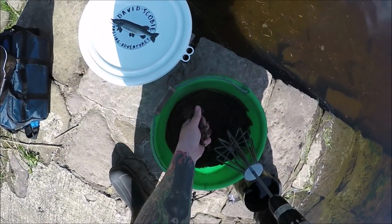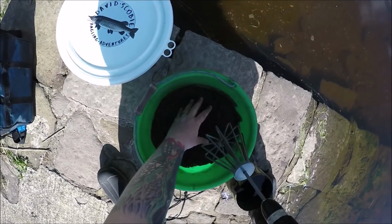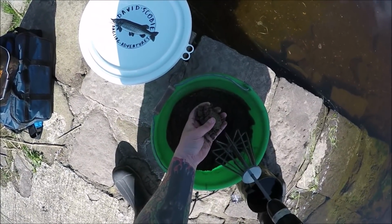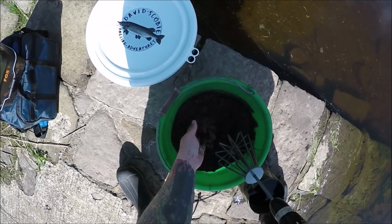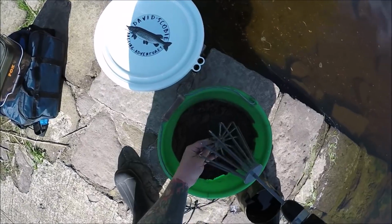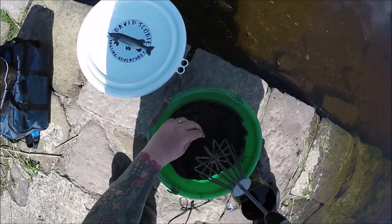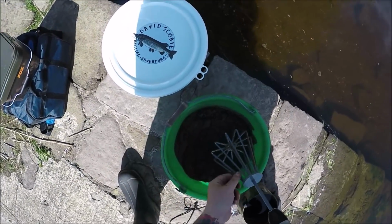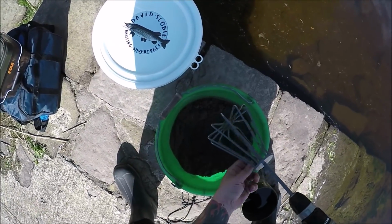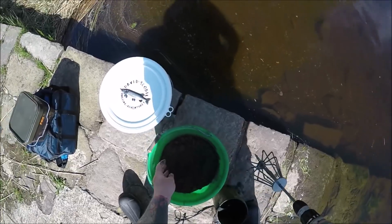That's about right. That'll dry out throughout the session, so it's not mixed so that it's going to go rock hard. It's just going to flake apart in my hands if I touch it. You don't want it mixed so that it's sloppy. You want to put it into a feeder, and you don't want it so dry. You want a nice damp mix. Like I say, that'll dry out throughout the session.